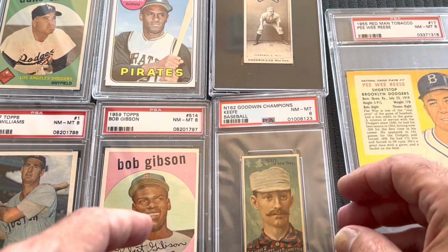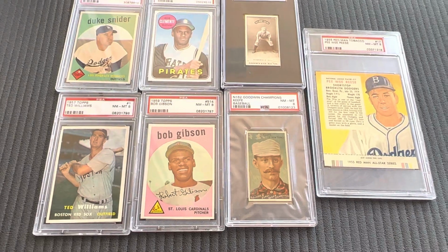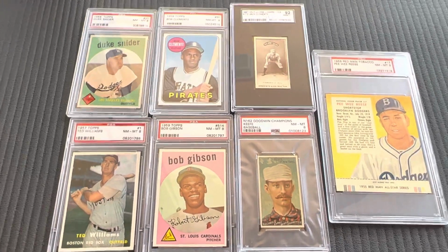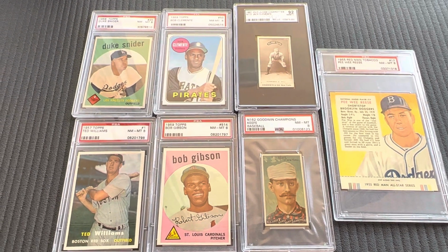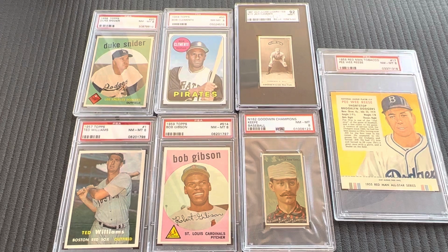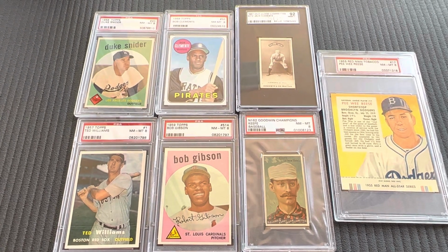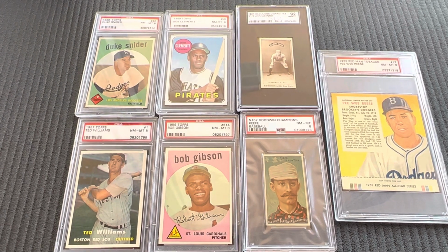So anyway, guys, I wanted to give you a quick look at some of my PSA 8 graded vintage. This is kind of my little mini Diamondbacks collection. I have a few more, but I pulled out some of the ones that I like the best, but I don't have too many graded 8 cards.